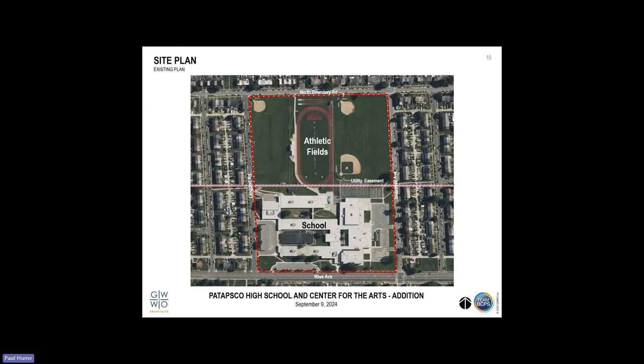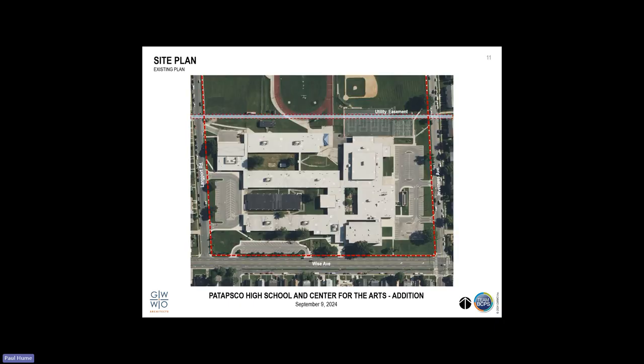Zooming into the site, you'll notice that the site is basically divided into 2 areas. To the north are the athletic fields, to the south is the school proper with parking lots and things of that nature. And they're divided by a utility easement, which is a pretty significant feature on the site. It really works as the northern boundary for any additions that we put in there, because we cannot build on top of it.